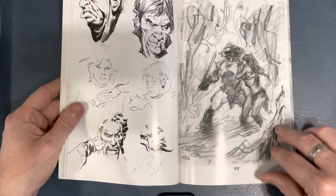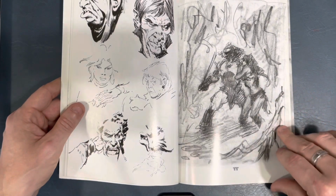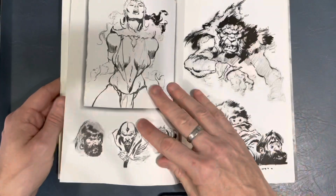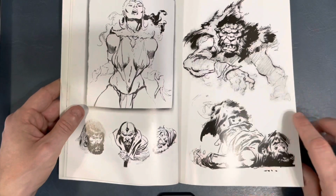Great headshots there. Look at this guy. I mean, he is just great for drawing characters and faces, giving everybody distinguished faces. One of his lovely ladies.